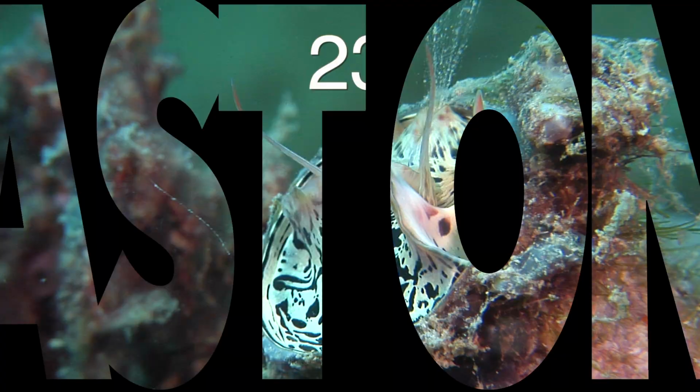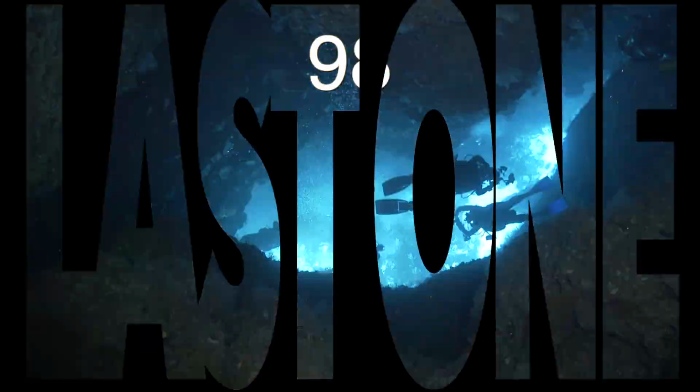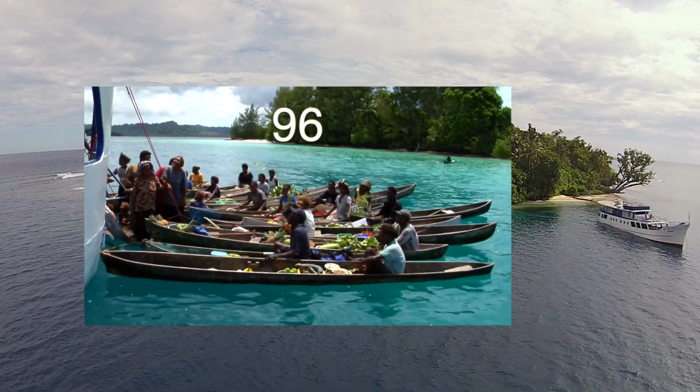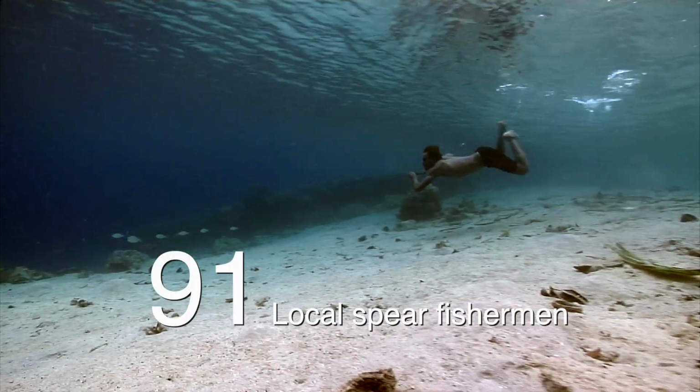G'day folks, and welcome to the 10th and final part of my 100 Reasons to Visit the Solomons series, where I'll show you 10 uniquely Solomon Islands experiences you can look forward to over 10 diving days with me on the Bilikiki. 91. Local spear fishermen.